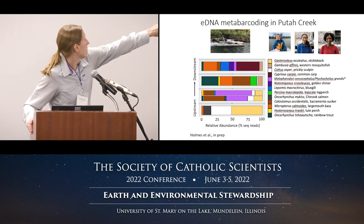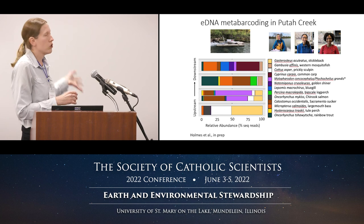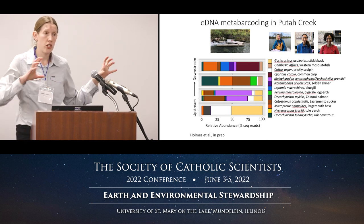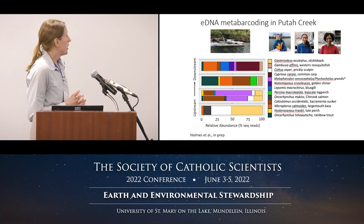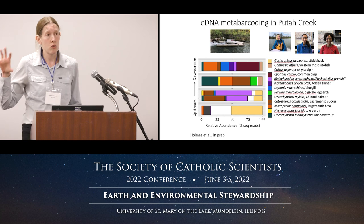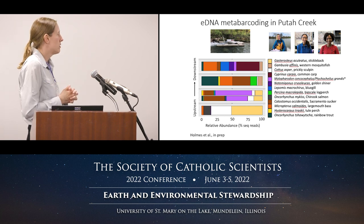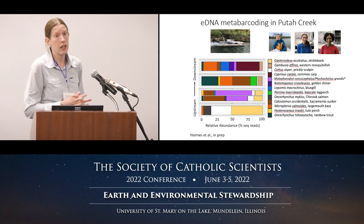So that thing up in the left corner there is a rotary screw trap, and it's something that samples fish out of the water column. And then she collected water samples alongside that gear to see what species she detected versus what species the screw trap detected. And she found that eDNA detected 13 different fish species, whereas the rotary screw trap only detected 6. So for various reasons, like behavioral differences between species of fish, the eDNA metabarcoding was more efficient at capturing the biodiversity data.